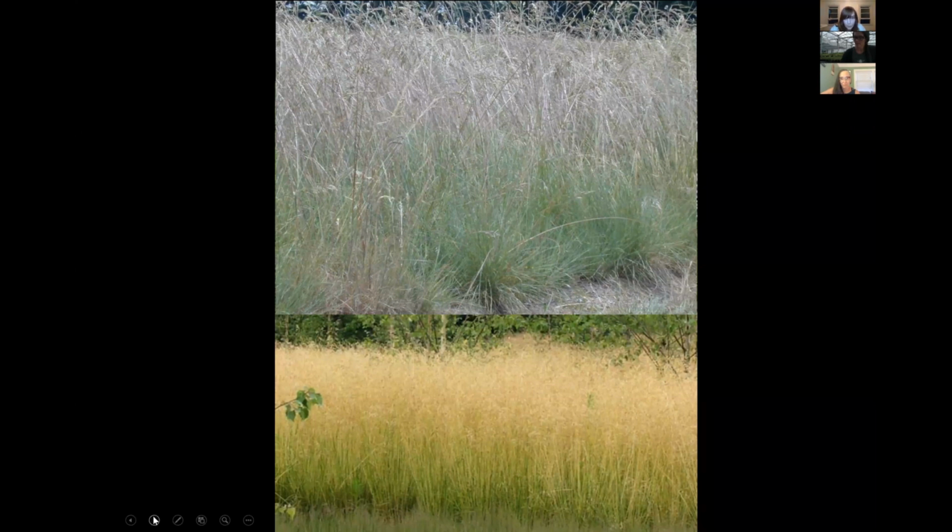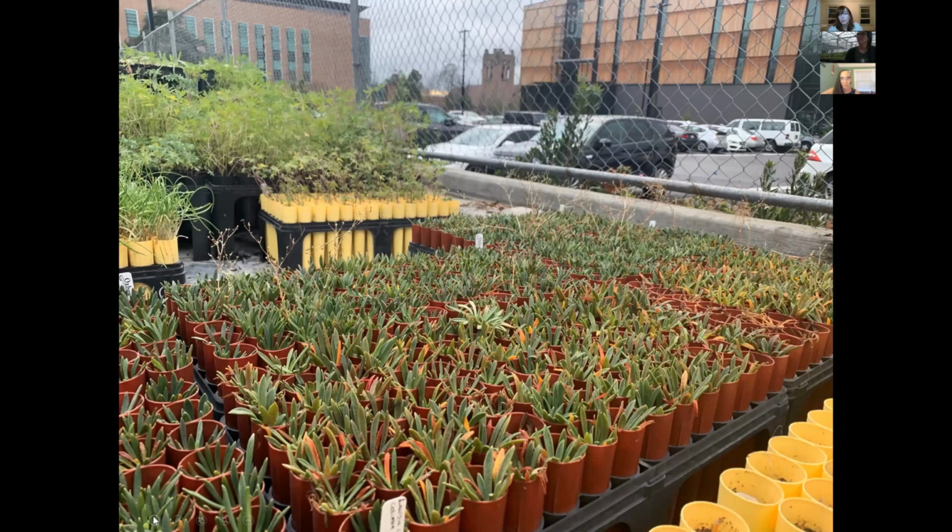But we kept it simple for weeding as well with those two grass species, easy to identify. And then here's a photo of some of the beautiful plants from Oxbow waiting to go in the ground on the site in the middle of winter. This is what happens in modern construction projects.